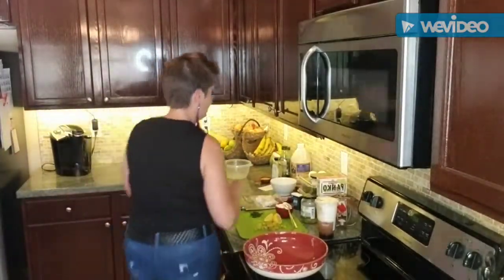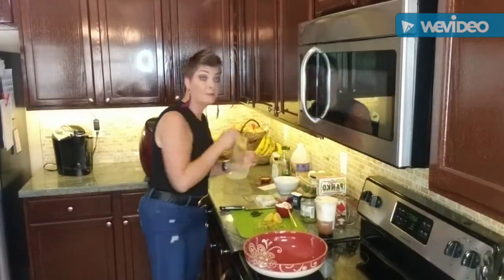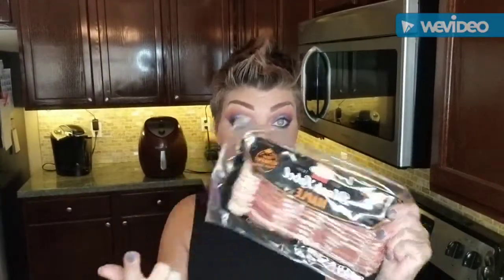But right now I have some maple bacon in there. And I had to buy an extra pack because Robbie loves this bacon. I bought it the other day and made it for breakfast, and he's like, that bacon is amazing. It's just maple flavored bacon. This is a thick cut. I think this is the thicker one. This is a thicker cut bacon.